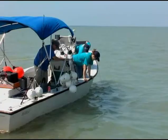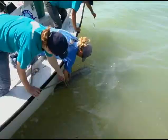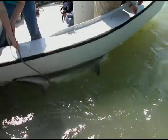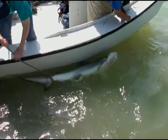Tonya and her team are familiar with bycatch. It's a part of their work, too. Although the team would like to see one sawfish for every hook on the line, the fish is too rare to catch often.